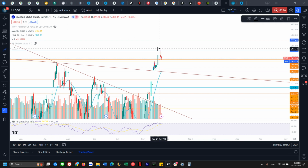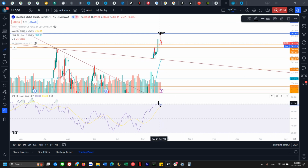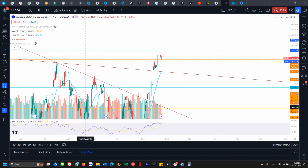You can see we made a higher high on the price, but the RSI made a lower high, meaning the RSI was lower than this prior high while the price made a higher high. So there's slight divergence there. Doesn't mean we're just gonna roll over when there's divergence, but it's giving a little bit of clues. The more clues that add up in one area, the more probability of us winning on that trade.